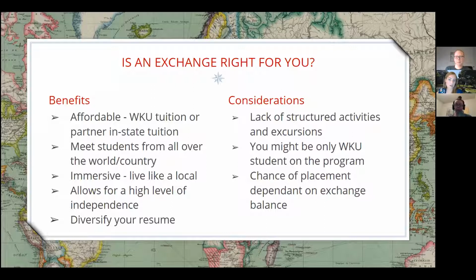And then another thing is, because exchanges mean that we're sending students to the schools as well as hosting, we have to look at the exchange balance to determine if you're going to be able to get placed. And so that can be a drawback sometimes. Students want to go to a particular location, but we can't place you there because we're out of balance or there's not enough spaces available at that school. So you might have to be flexible in that way.